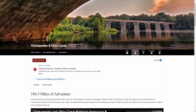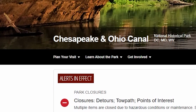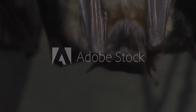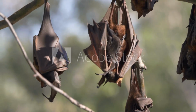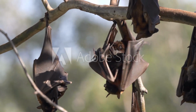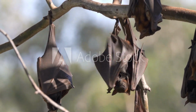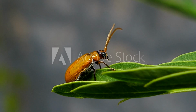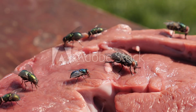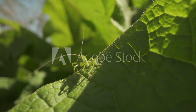Now let's look into the national park we were talking about earlier, which is the Chesapeake and Ohio Canal. Inside the park, bats are preying on insects that destroy crops in order to keep the crops alive. And also, the adaptations bats have to allow them to hunt more efficiently are their hearing abilities, and also learning from other bats to hunt. But on the other hand, insects also have some abilities, like they have wings to fly away, and they are also able to camouflage themselves well to avoid bats seeing them.